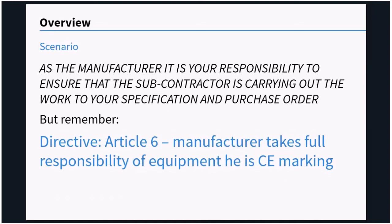So the manufacturer under the PED is really important, and manufacturers, importers, distributors and authorised representatives are all listed in Articles 6, 7, 8 and 9, and these give you some indication of the manufacturer's responsibility. So a manufacturer might subcontract design, manufacture of equipment, inspection and testing. But even so, if he's CE marking it, he takes full responsibility for that equipment. So it's imperative that you employ a competent subcontractor, and that's essential. I can't emphasise this enough.